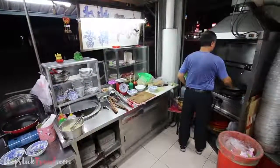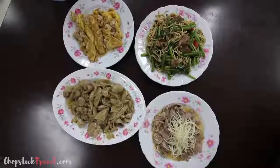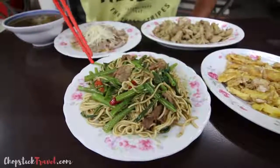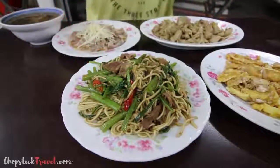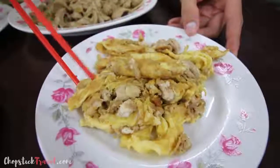Okay, sitting down at the restaurant now, we've ordered up 4 different dishes and a soup, and like I said, this is all different parts of the goat. So let's look at our first one here. I'd say this is the most normal, and this is just some regular goat meat, fried up noodles, some green onions, chilies, and then over here, we have the goat brain omelette.